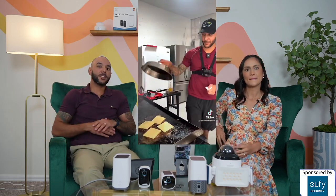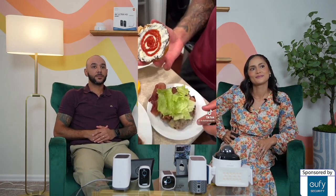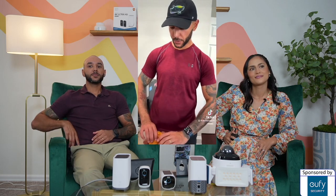Fit inside of here. Bacon, lettuce, mayo, ketchup, aka fancy sauce. One bite, everyone knows the rules.